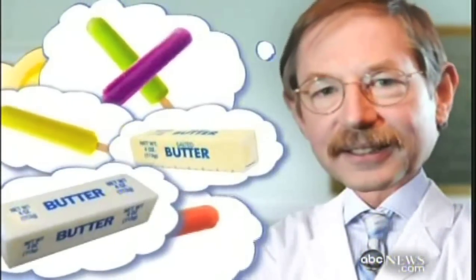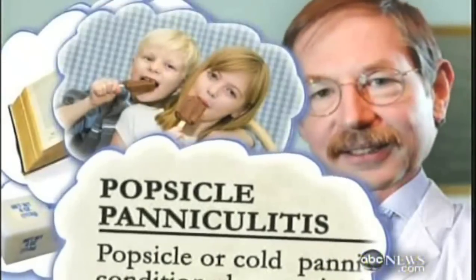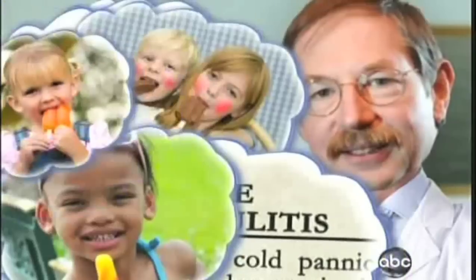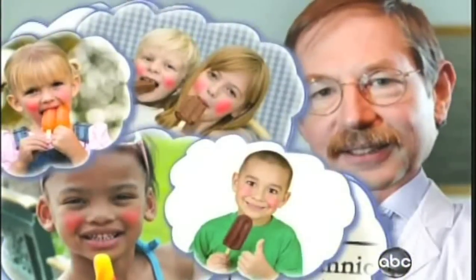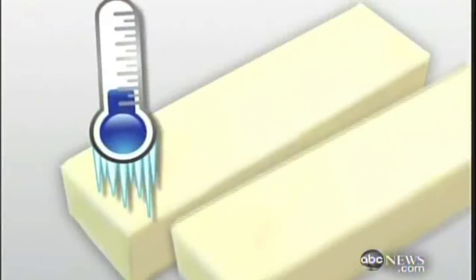He was intrigued by two seemingly simple things, popsicles and butter. He'd read about popsicle panniculitis, when children left too long with popsicles inside their mouths lose some of the fat inside their cheeks. And then the properties of butter. If you leave your butter out on the table at room temperature for a while, it's nice and soft, and you can spread it on the bread. Put it in the refrigerator, it gets hard.